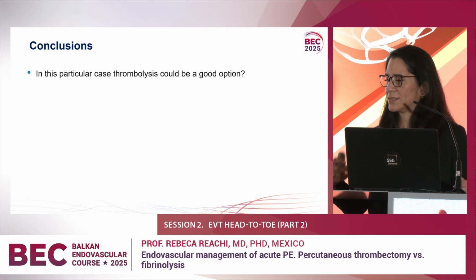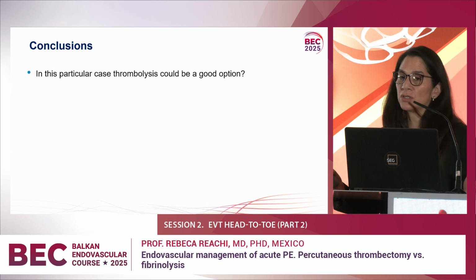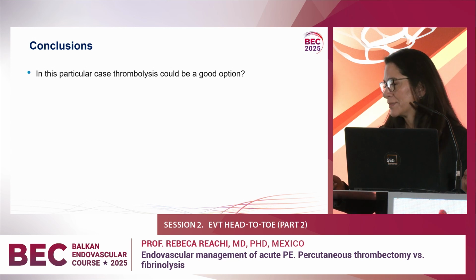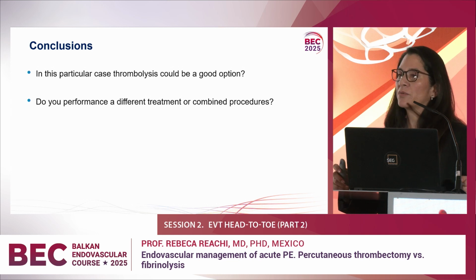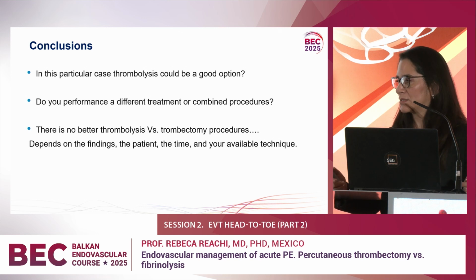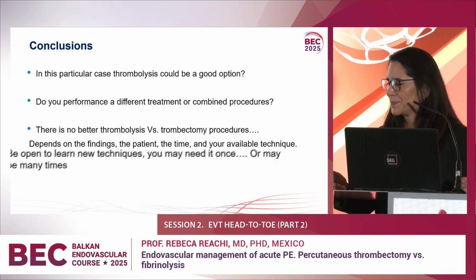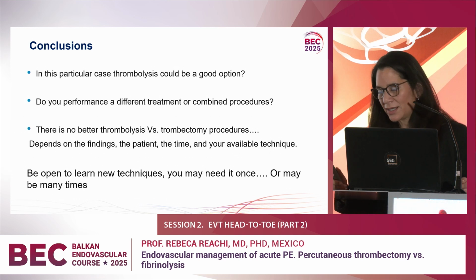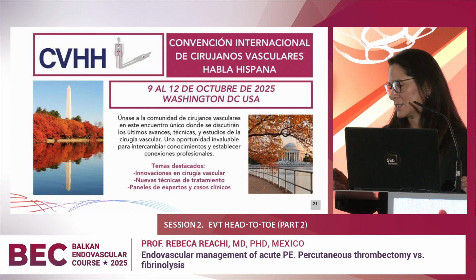So my conclusion is, in this particular case, thrombolysis could be a good option. I don't know, what do you think? And if you perform a different treatment or combined procedures, there is no better option between thrombolysis versus thrombectomy procedures. It depends on the findings, the patients, the time, and the available technique. So be open to learn. I always say that new techniques, you may need them once or maybe many times.